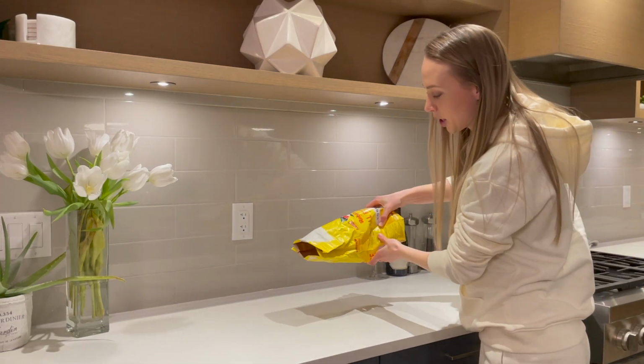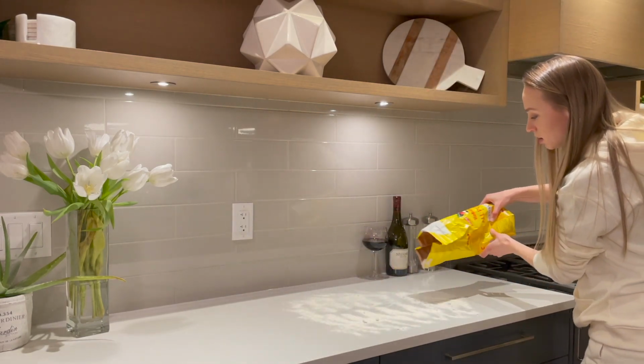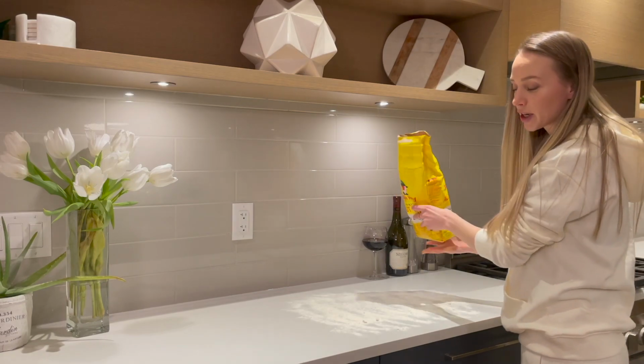Time to cut out some cookies. Put down some flour so they don't stick.